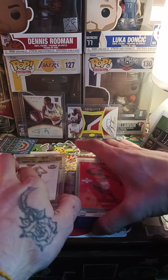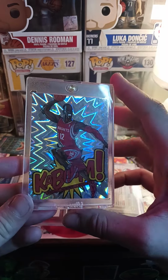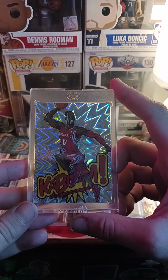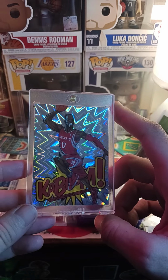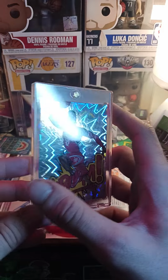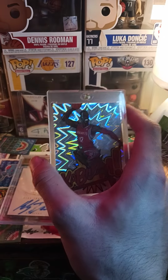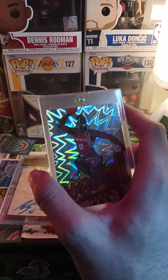Okay, second card I got, which I was stoked about. I rarely buy Kabooms graded because they are just so much more expensive. Usually 200 to 300 more they add on for grading. So I'm just like, I can grade it myself. I haven't counted my Kabooms lately, but I think I have nearly 30. If it's not 30, it's very close.